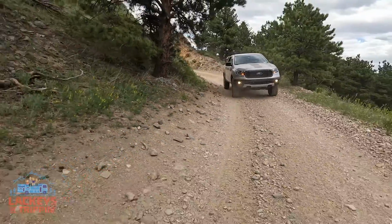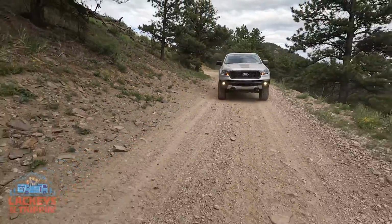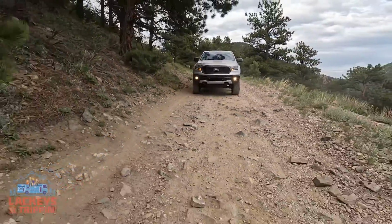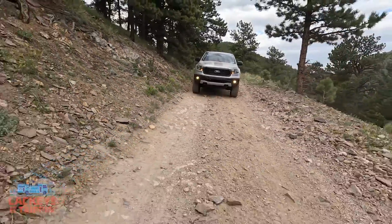We've had a lot of adventures with it. Like I said, it's bittersweet. I'm going to tell you some of the things I really like about this truck, but I'm also going to tell you some of the quirks that I didn't so much appreciate and things that I hope they improve with the new Ranger that's going to be coming soon.